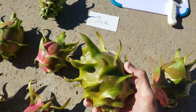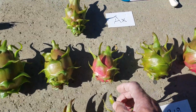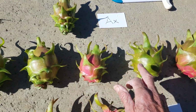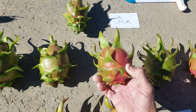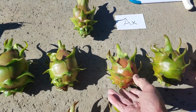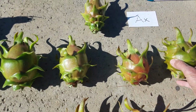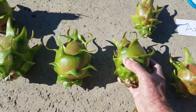And then this one would be hinting of pink. Now, here's the thing I'm trying to elucidate for you. I have them in order of descending sweetness, but why would this one be less sweet than this one? Well, it may not be, but it's because it's smaller. Usually the larger fruit are 1 to 1.5, even 2 Brix points higher, so I just put them in that grouping. We'll find out. And then there's just a slight coloration on this one.